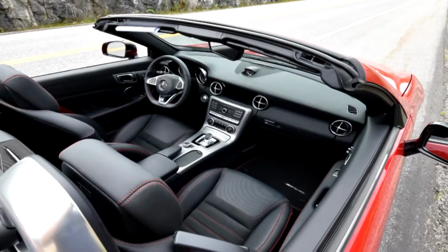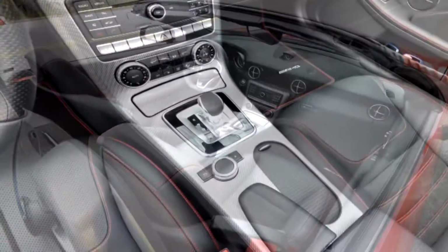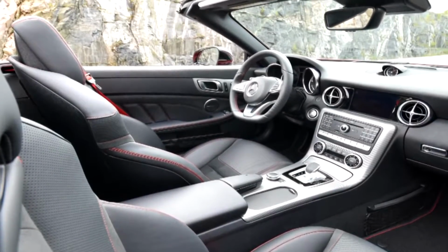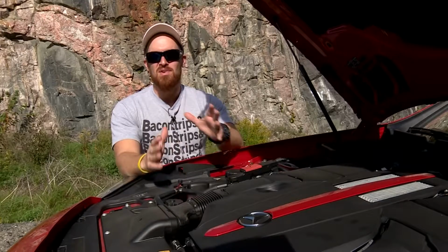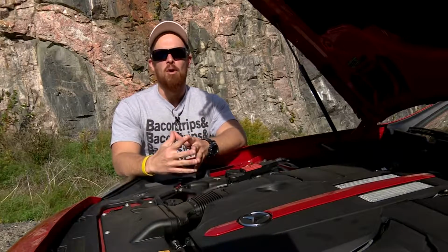Typical Benz Roadster interior, a little tight if you're hefty but mostly logical to use with controls and switches that are familiar from other recent Benz products, and even a decent amount of storage for things you like to keep near you while you drive. But here's the good stuff under the hood. This is a 3-liter V6 twin turbocharged for 362 horsepower and the better part of 400 pounds of torque.